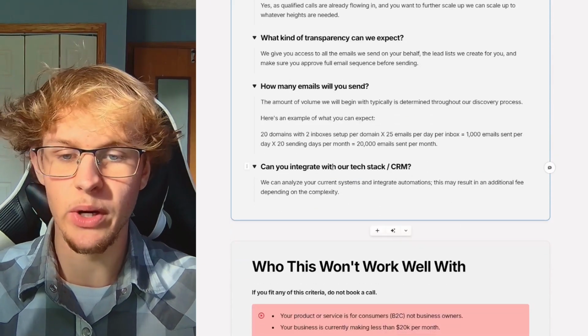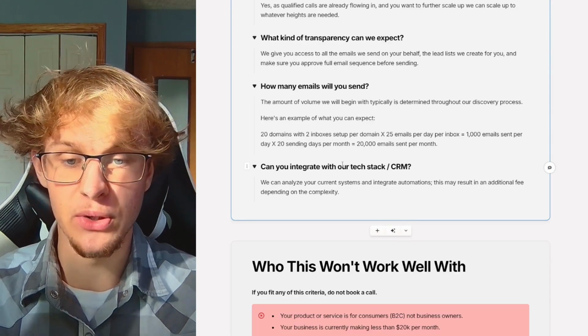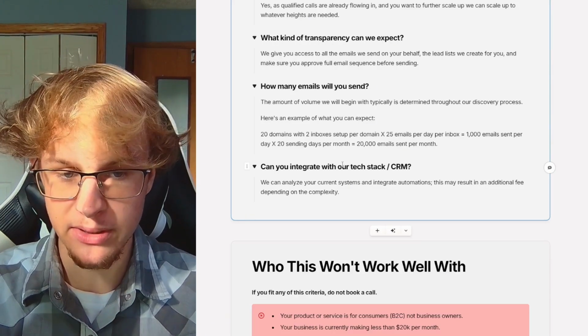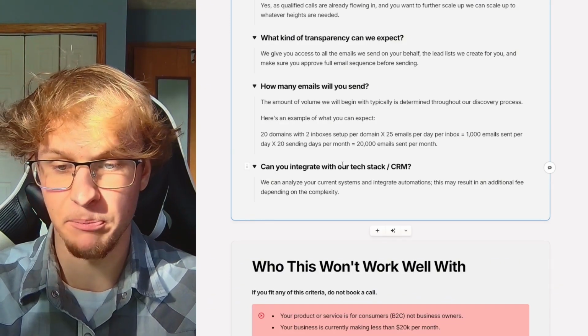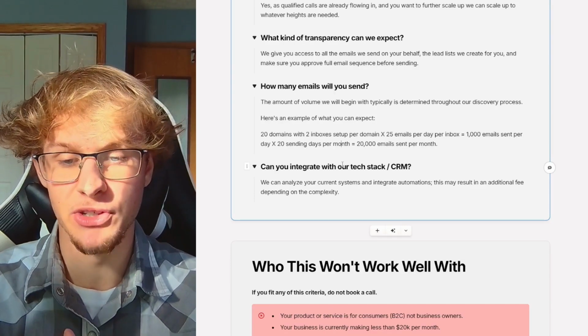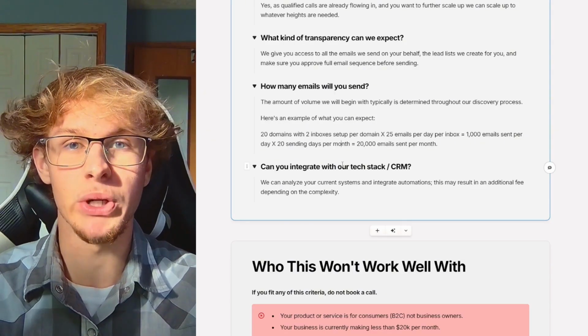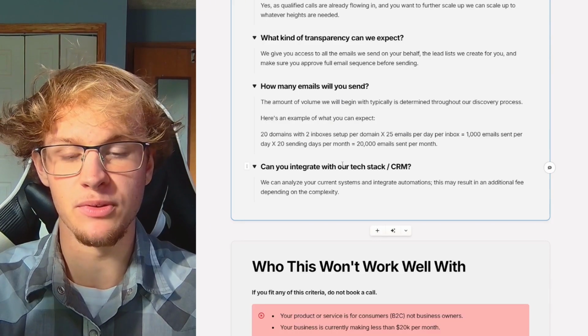Now, can you integrate with our tech stack or CRM? We can analyze your current systems and integrate automations. This may result in an additional fee depending on the complexity of the system. So we typically do integrate with your CRM, but if it's a more complex system, that may result in an additional fee on top of our services.